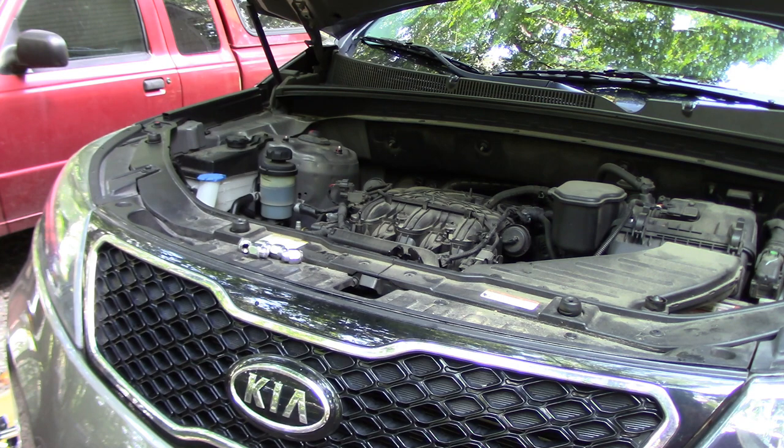So now I just have to button things up. A few bolts, splash shield, put the cover back on, and we should be done.